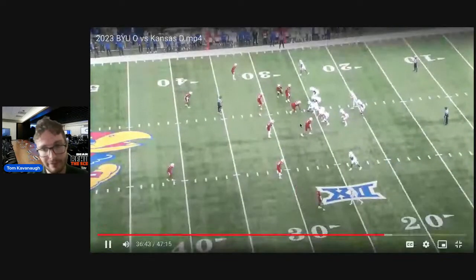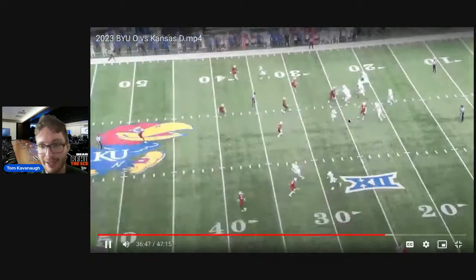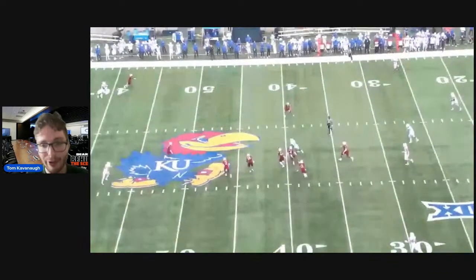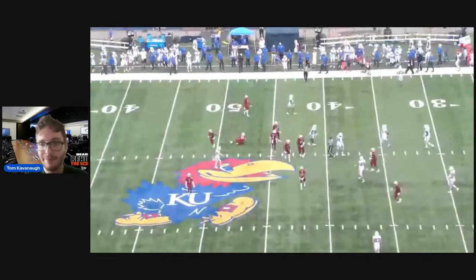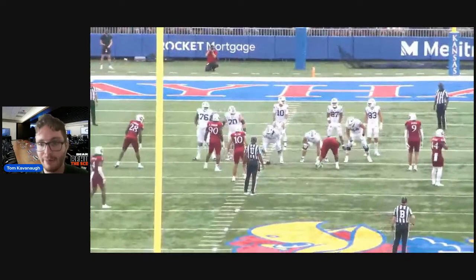Look, they got more extra attention. And look at the insides. So the tackle actually did a pretty good job here. I think he was a little too early with it. Again, he's got to sell the outside more, and I think he's maybe just hyper aware that they're trying to chip him, so he's rushing the inside moves.